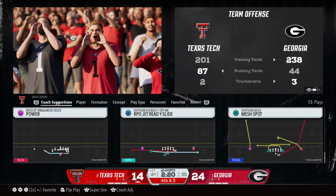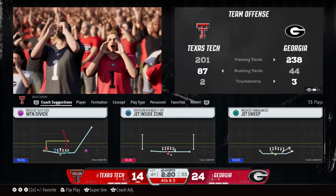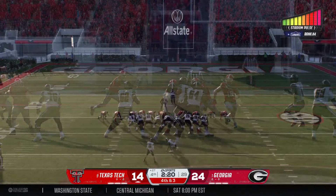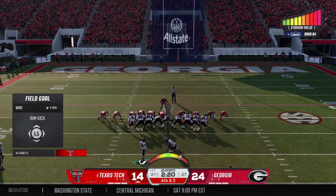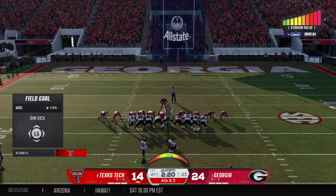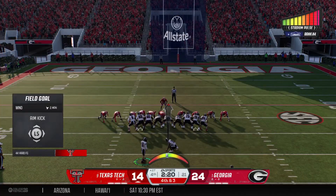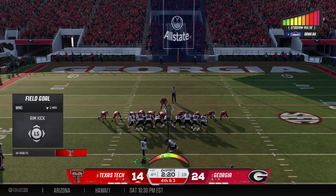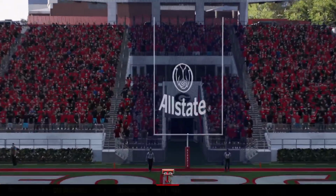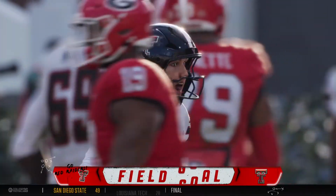Hey, the good news is here, Chris, they're still in field goal range, and they didn't cost themselves any points, but they could have more. You got to be thinking about going for this on fourth and short. So on fourth down, it's an all-important field goal attempt. Hold your breath here. He made it. 3 points on the board.